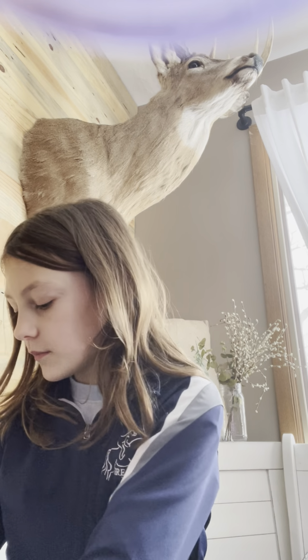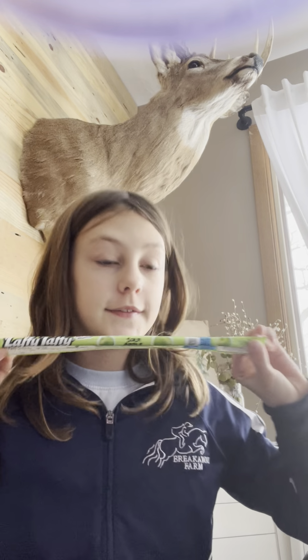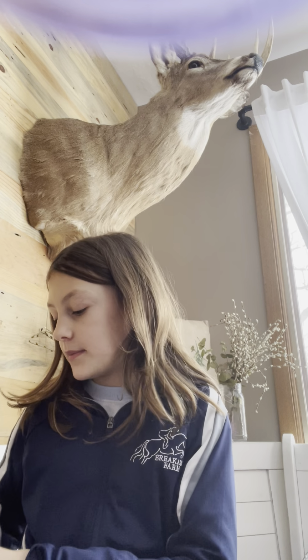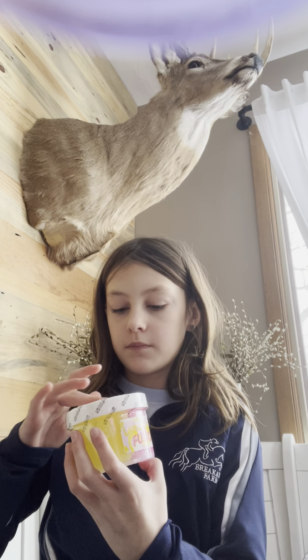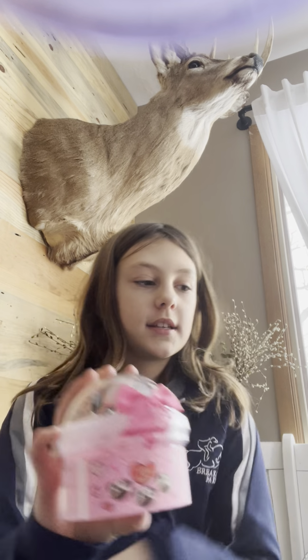Okay, so then what I got from Learning Express is this taffy, and that's pretty much it. I'm just kidding. I got Dragon Fruit Justice. These are Dope Slimes, and Lemonade Fusion. And then I got something from Kawaii Slime Company, and it is Pugs and Kisses. So we'll start from the bottom.